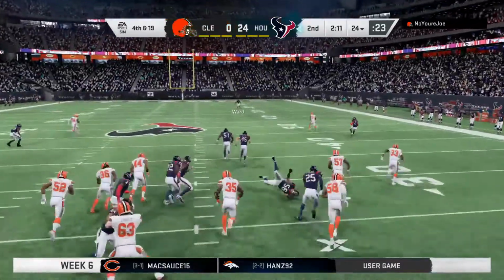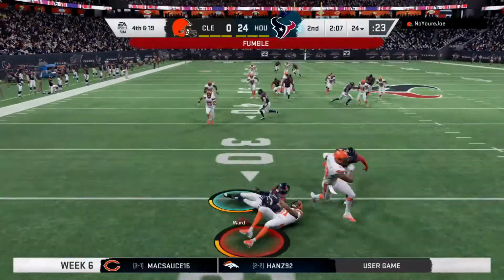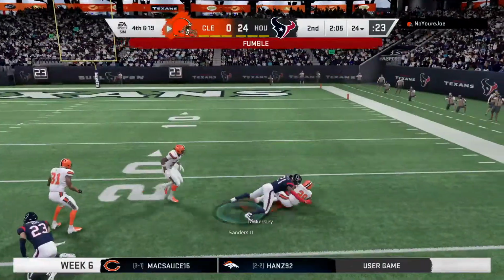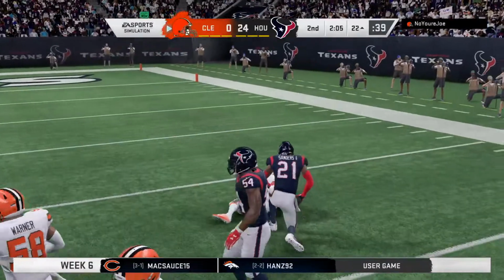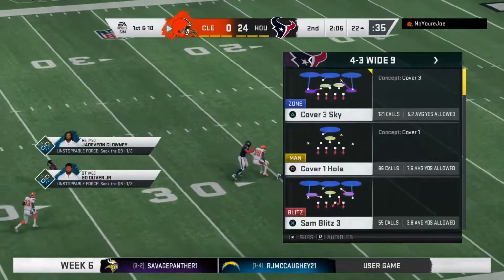His first punt, 48 yards. This one looks equally as good. Now a hit and a loose football. And this is picked up by the Browns. And a terrific return as he takes this thing all the way down near the 20-yard line.